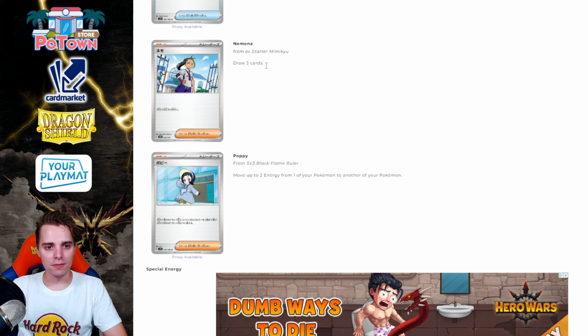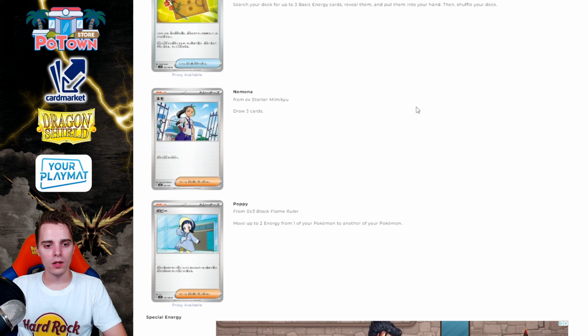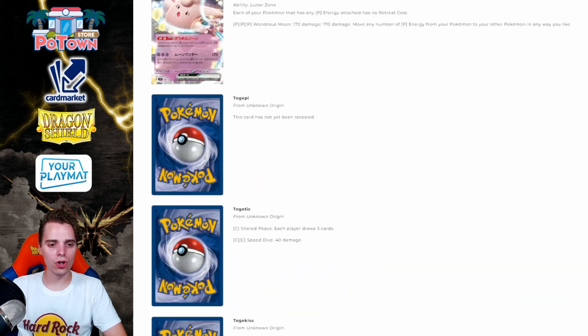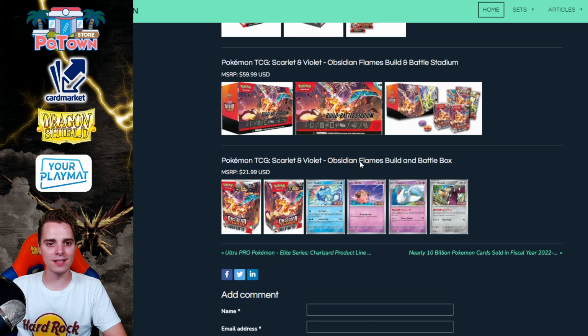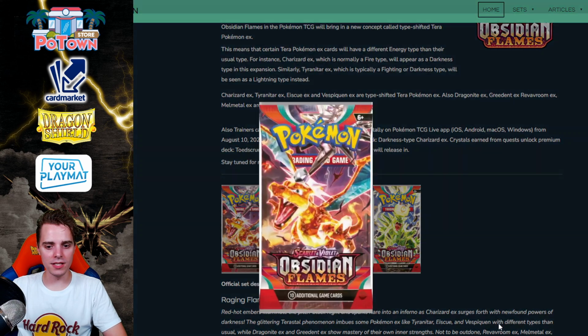And then we have Nemona, which is pretty much Hop. Then there's Poppy. Move up to 2 energies from one of your Pokemon to another one of your Pokemon. Okay, moving around energies. Will that be helpful? I don't know for sure, but the thing I do know for sure is that this set, as we see here, is all about the Tera Pokemon.